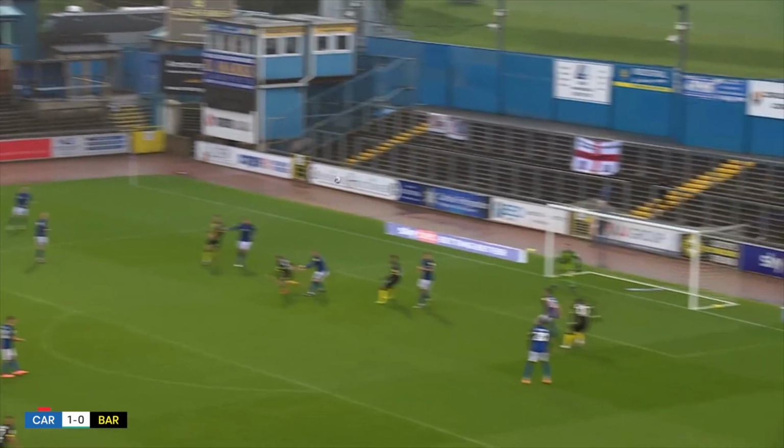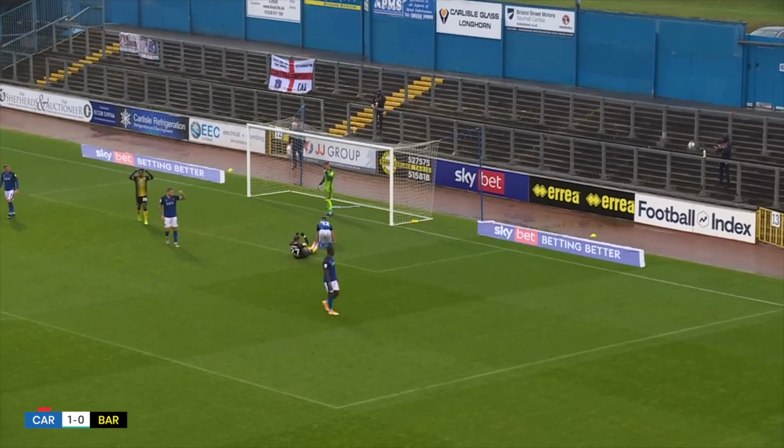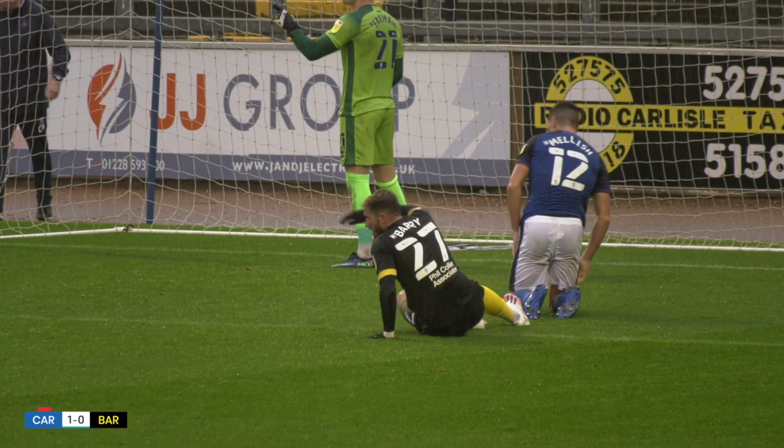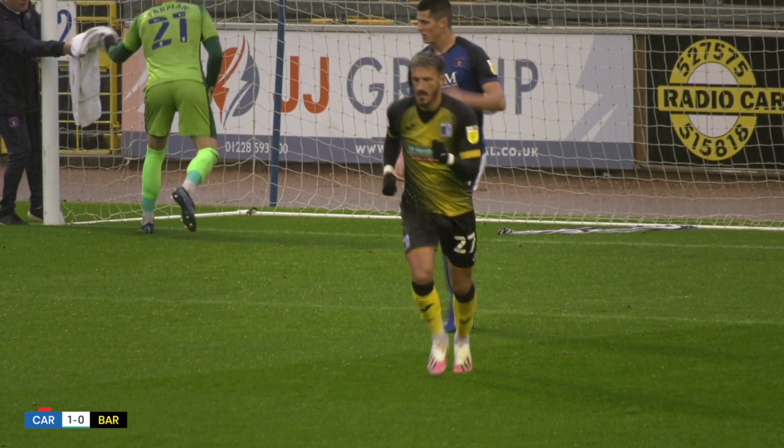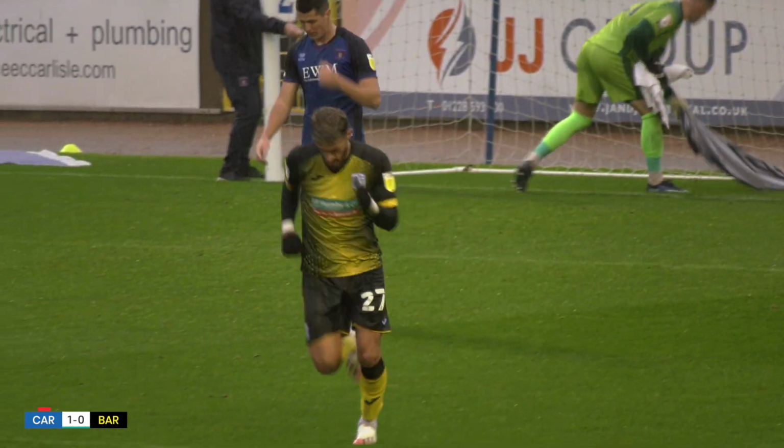Up against Tanner. Back across it goes. Brad Barry going for it there. Can't get it on target though. Goal kick to Carlisle. Knocking on the door now though. Plenty of possession, pinning Carlisle back like you would hope to.